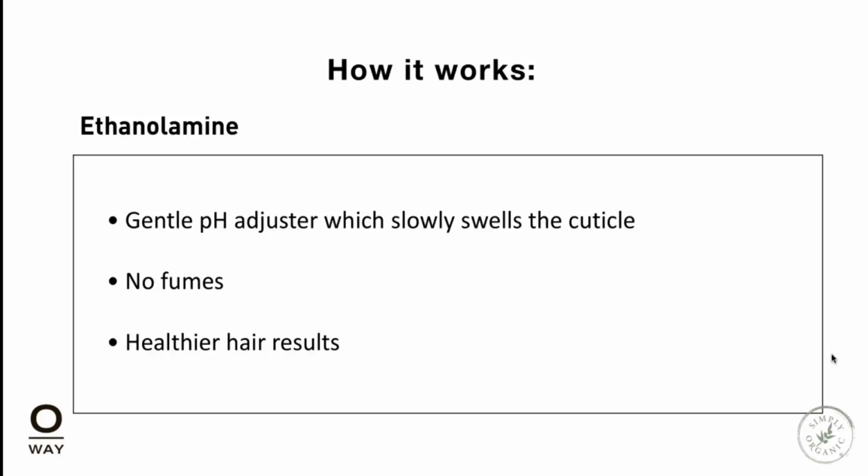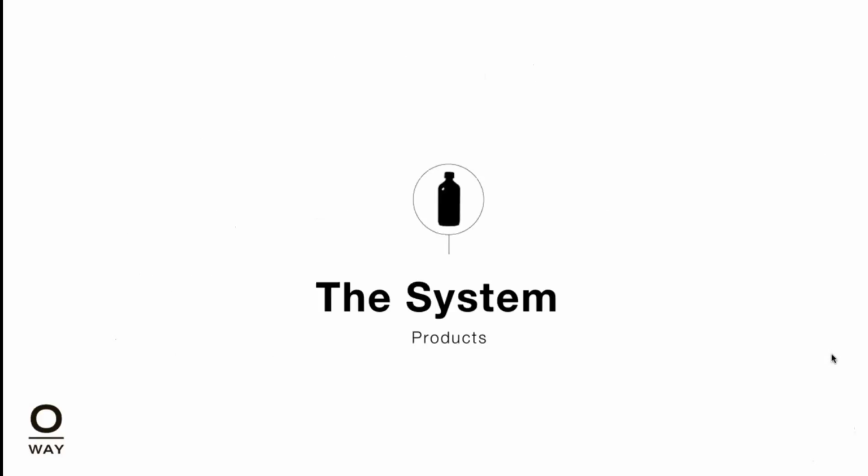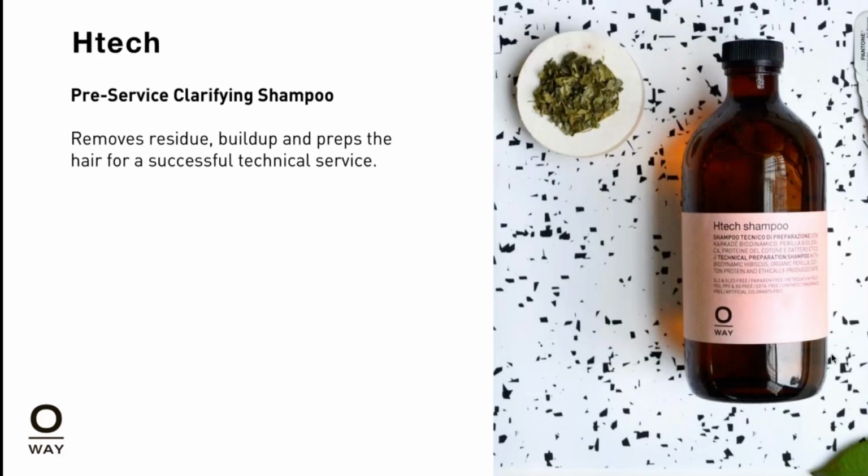Ethanolamine is also used in a small percentage so that we can slightly swell the hair, allowing for this action to happen. It's a gentle pH adjuster, and there are no fumes like, say, from ammonia. And since we're only slightly swelling the hair to allow for this to work, healthier hair results are happening for our clients. So now let's break into the system.